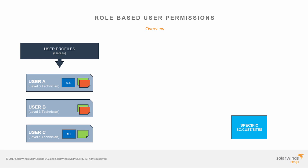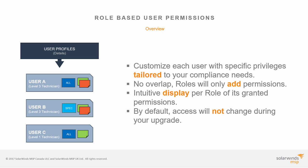As far as access goes, maybe user A and user C are going to get access to all sites, so they manage across everything that we manage. But user B, he's only interested in one particular site, so we're going to assign him that access directly to the specific site. This allows us to customize each user with specific privileges tailored to your compliance needs and your security needs. There's no overlap.